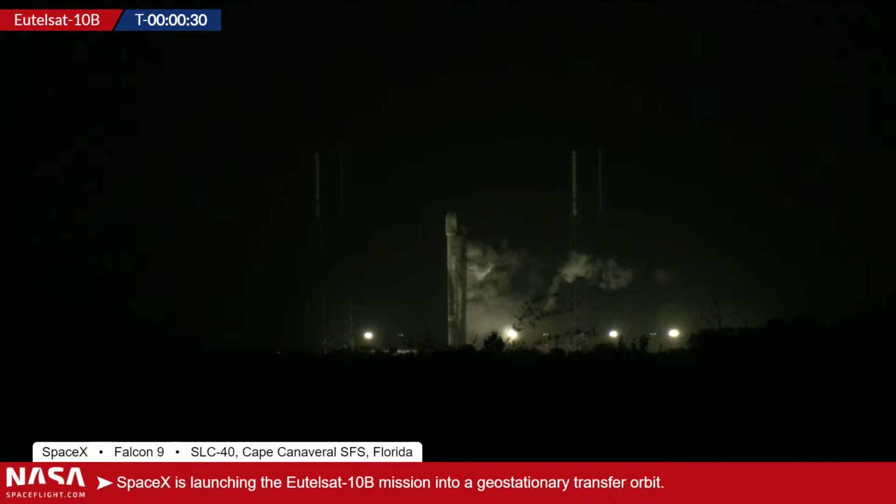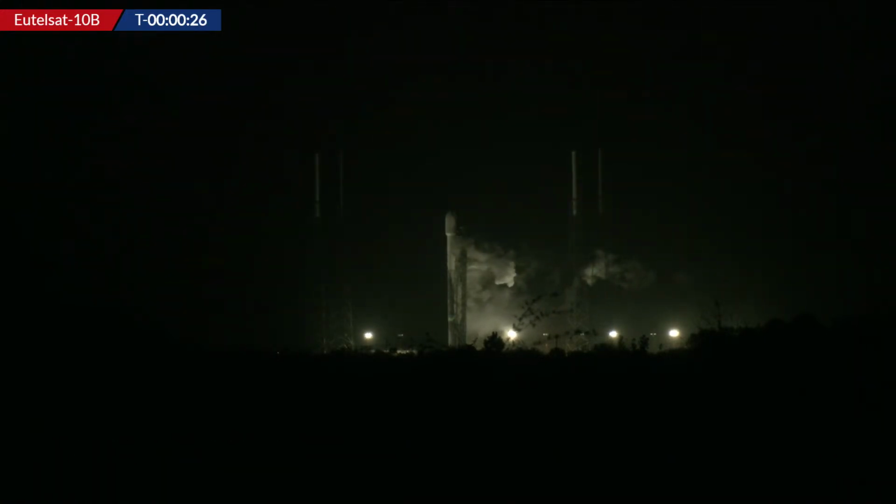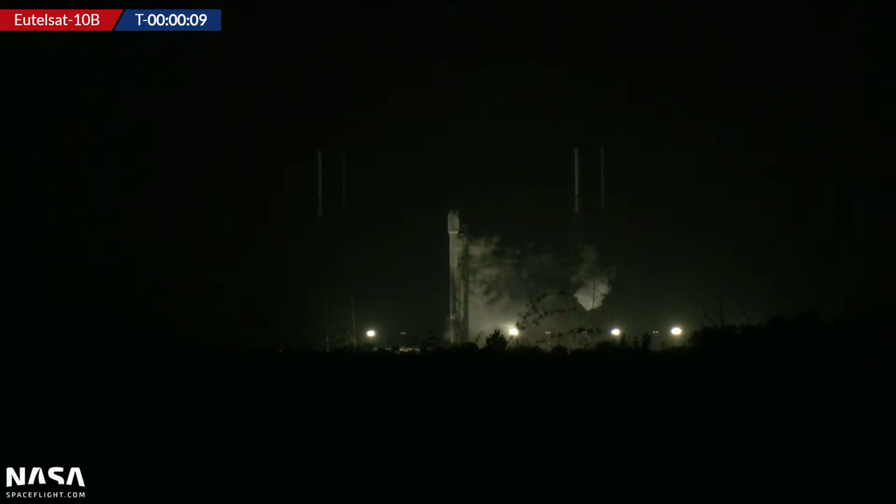Beautiful. Now coming up at T-3 seconds, we're going to see the 9 first stage Merlin 1D engines ignite, followed 3 seconds later by liftoff. Now it's going to get a little bit loud here, so we're going to see you on the other side of liftoff. But the next event following liftoff at 1 minute and 16 seconds will be the maximum aerodynamic pressure, when there's the maximum forces on the rocket. Coming up at T-minus 10 seconds, we hope you sit back, relax, and enjoy this beautiful liftoff of Falcon 9 with Eutelsat-10B.